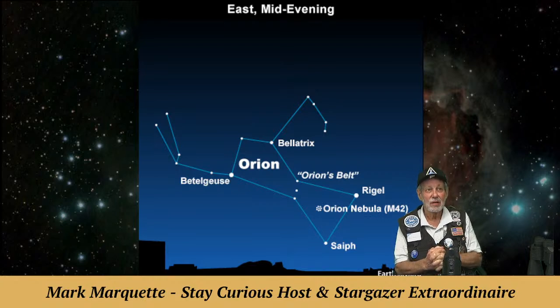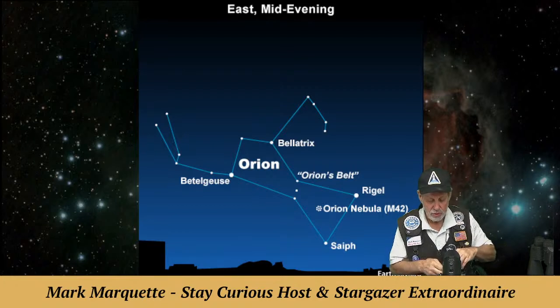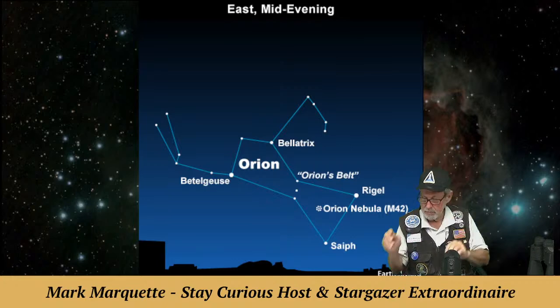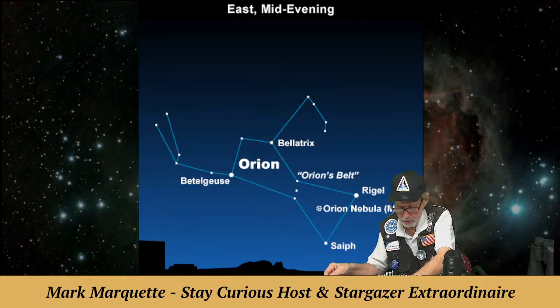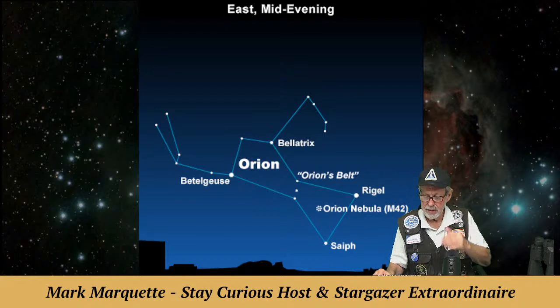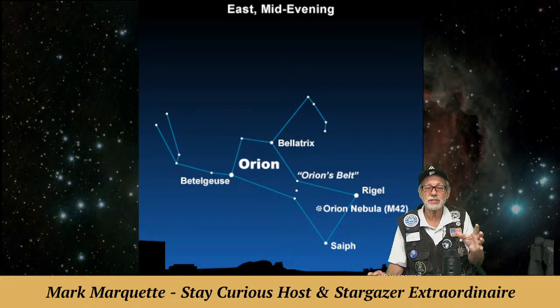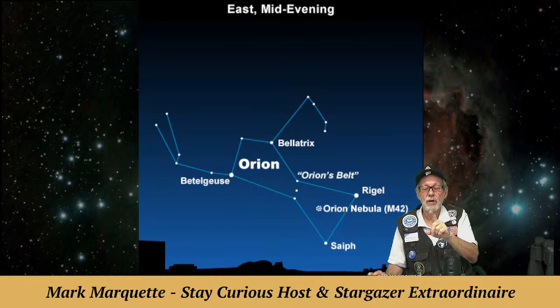Orion's Belt is very well known. The two stars of the shoulders are called, we already said, Betelgeuse. Betelgeuse is 310 light years away and is zero magnitude. Now, this magnitude is an arbitrary scale where zero magnitude is 2.5 times brighter than first magnitude. First magnitude is 2.5 times brighter than second magnitude.